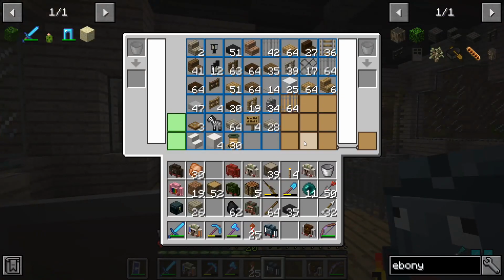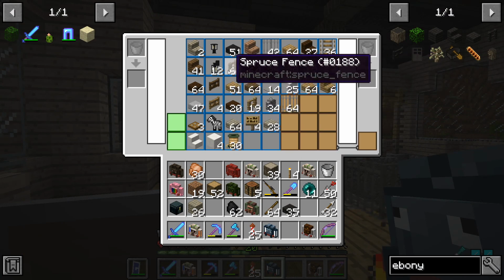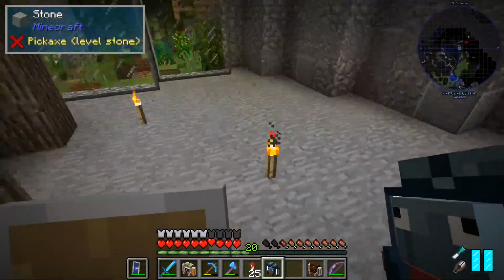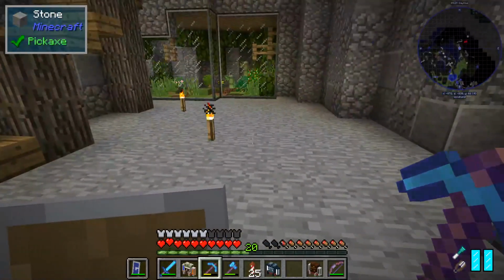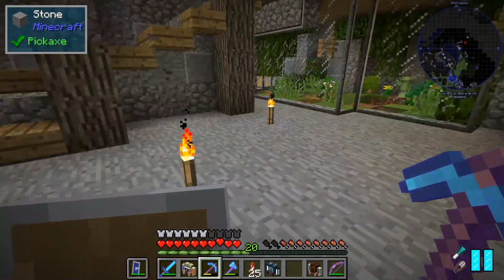Do we have any benches in here? I don't think we have any benches. Have I run out of benches? How foolish of me. I want to put down some benches in here, but I also need to jazz up the floor and everything down here too, because this is just smooth stone, and I don't mind it being a stone floor. Actually, I think that would look pretty good. I just don't want it to be a smooth stone floor. I want to actually add a little bit of texture and design to this, even if it's just subtle.